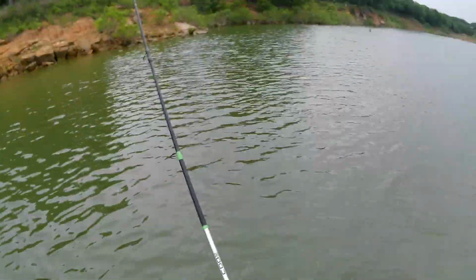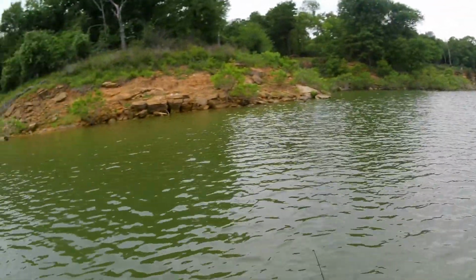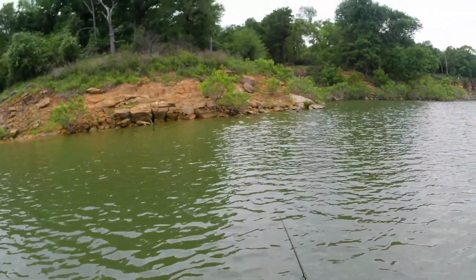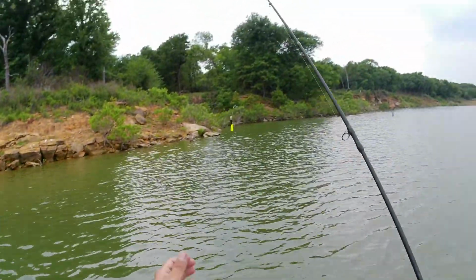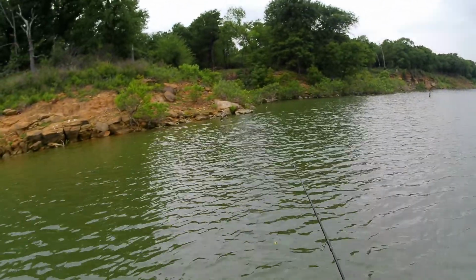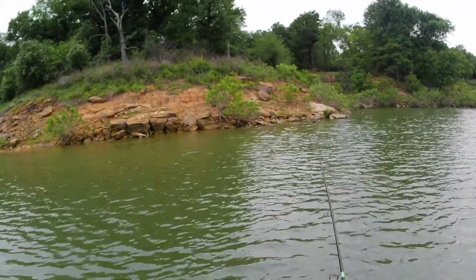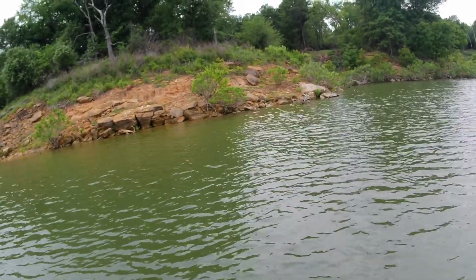Alright, I'm going to try just a little bit around this corner with this. It's not an actual spinnerbait, more like a beetle spin. See if you see that. See if maybe I might get some black bass to strike at it.